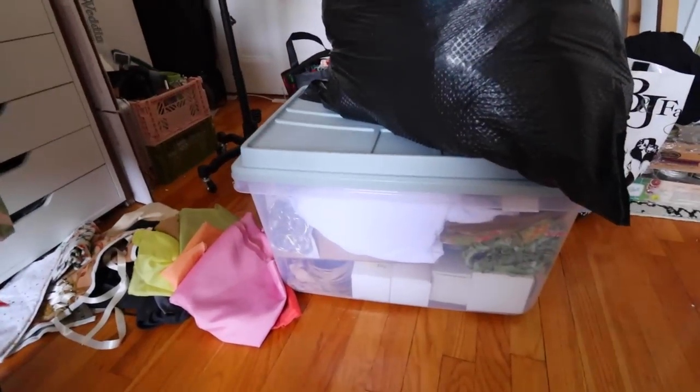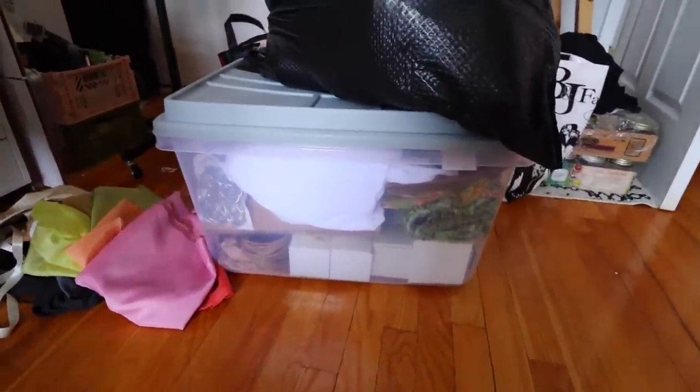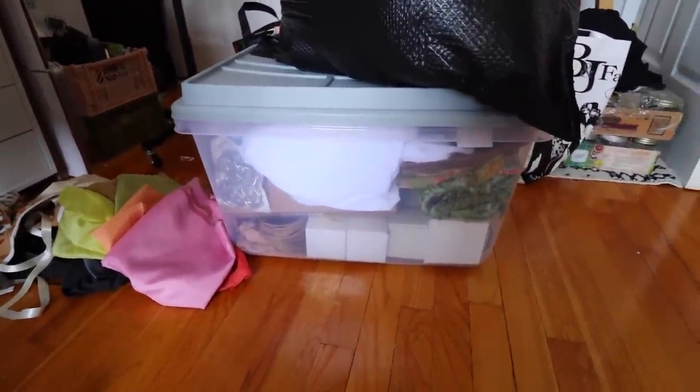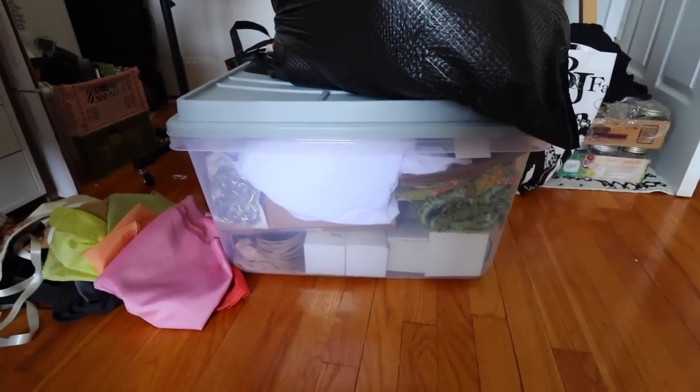I have my one bin packed up with a whole bunch of stuff. These are a bunch of candles that I already had done, hangers, bags, like shopping bags, and also some of the tote bags that were already finished.